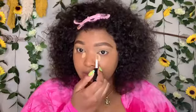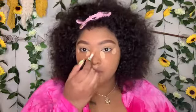And this concealer is the e.l.f. Camo Concealer, and I've actually really been enjoying it. It is brighter than I normally would get, and it's just because I did the color selection online, but it tends to still work out.